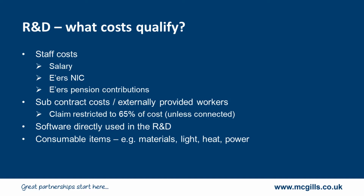Now, with staff costs, in the current climate, it is worth noting that if someone is on furlough, then you wouldn't be able to claim their salary for R&D because, of course, they're not working to do R&D. If they are on sick leave or if they're on holiday, of course, you can claim it, but just worth noting that there is some specific guidance that says that if people are on furlough, you can't claim the staff cost for that period of time.